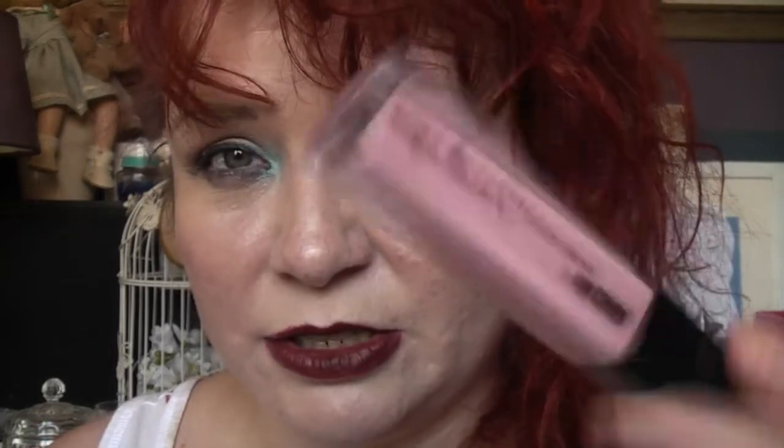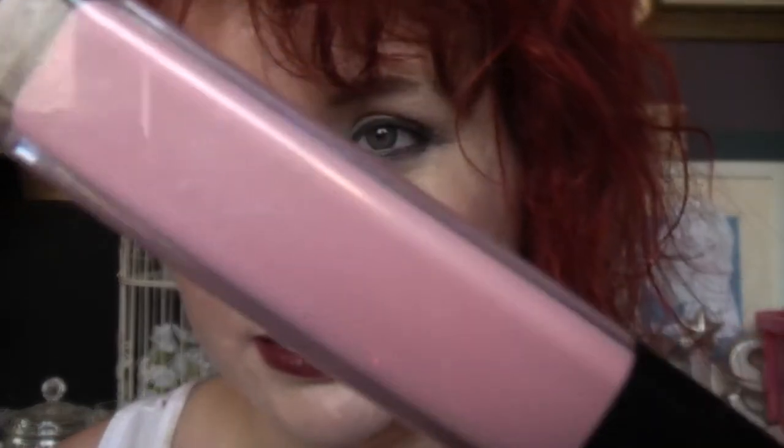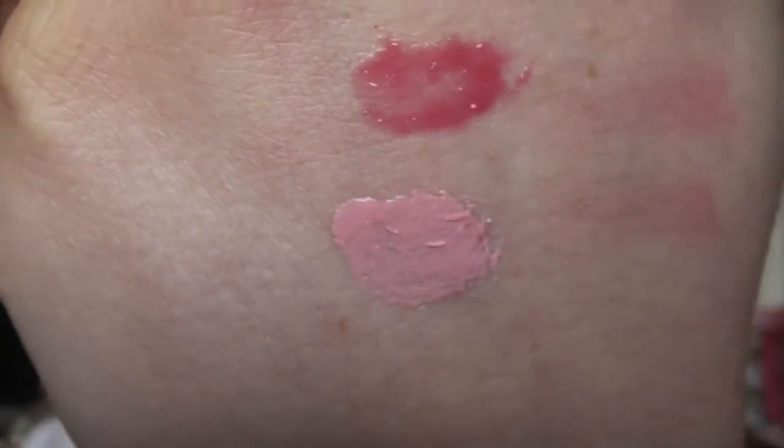So I wanted to pick that one up because I've got a lot of those reds going on at the moment. So I'm going to talk about the two that I recently hauled, and I've worn both of them at least twice. I got Picnic in the Park because I just thought that this pink looked totally amazing. It's a beautiful bright pink colour and I really loved the look of that. So I got that one and I'll do a swatch. You'll be able to see that this one does have a lot more colour to it, that's it there.